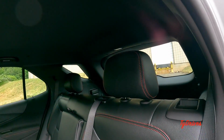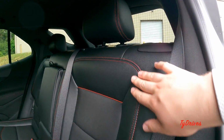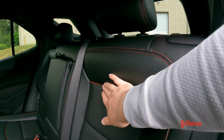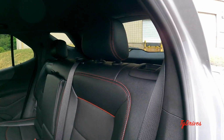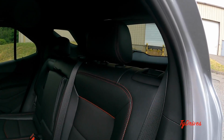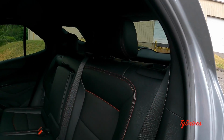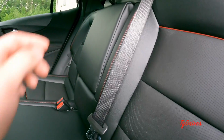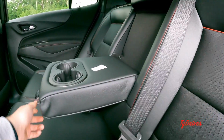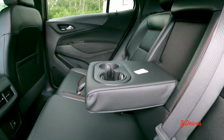We have lots of storage on the rear door, and again, thanks to the RS leather package, we have leather seats. Pretty nice headrests, again with the red stitching. You even get red stitching on the seats themselves and some piping too, so that's pretty neat. You also have the little handle right here to fold the seats down flat. That handle also doubles as a recliner, so you can actually recline the backrest of the seats too. That's pretty neat. And you can also fold down your rear armrests.